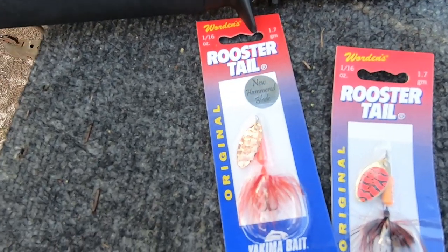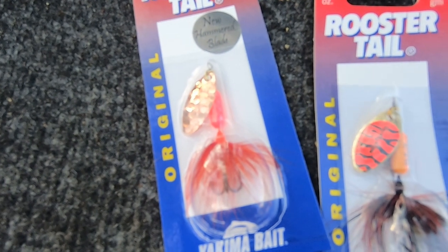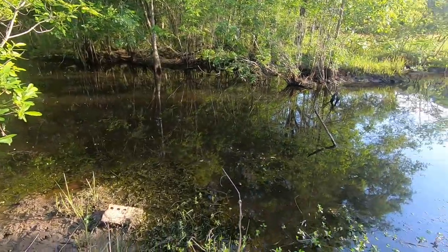Today's lure of choice is the rooster tail. This one's a fluorescent red, orange, tiger pattern. I feel like this one's going to be deadly. So we're about to go down the road to Cedar Creek, where a creek runs through my farm. Found the one spot where I'm catching them. We're gonna see if we can get a few more.